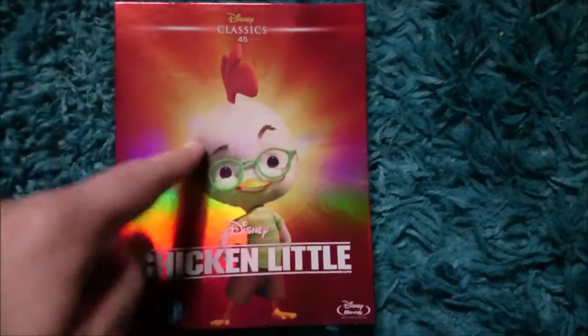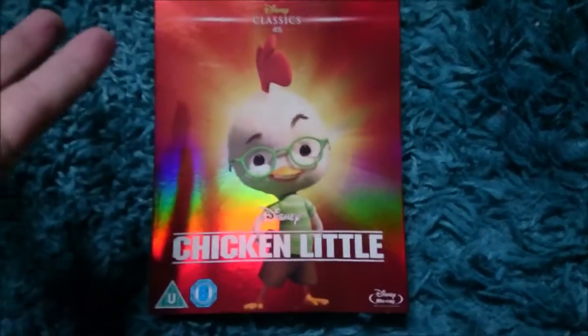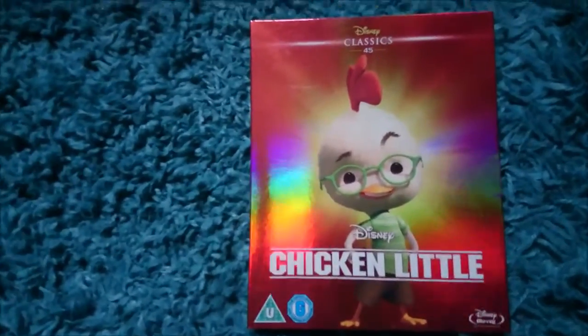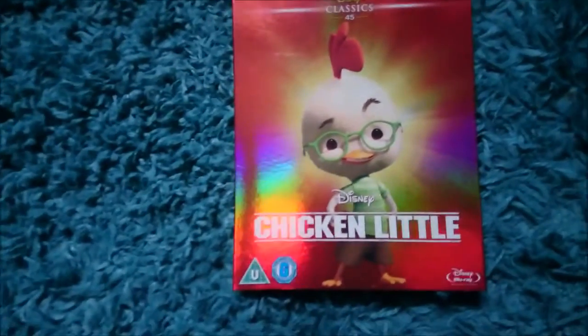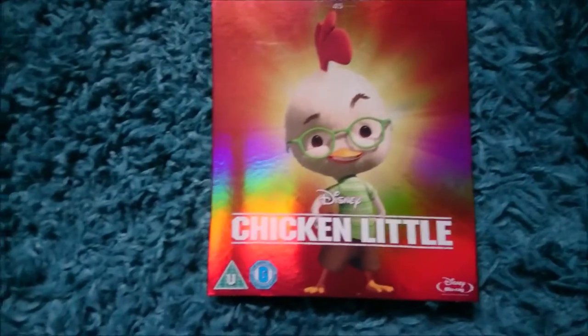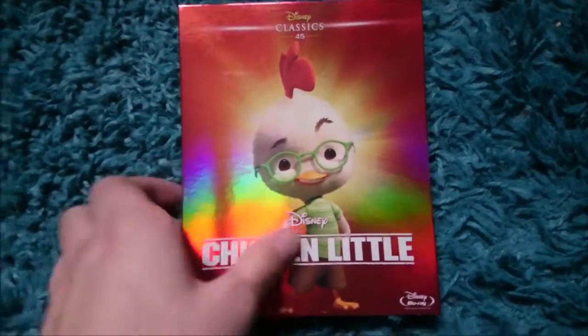Chicken Little. Underrated. This is one of the few I saw from the 2000s. I think the only three Disney films I've seen from the 2000s are Brother Bear, Chicken Little, and Lilo and Stitch. This is not the best one, but it's still really good, so check it out, it's a good one.